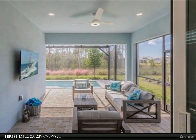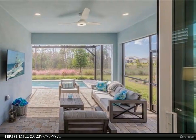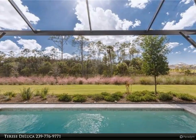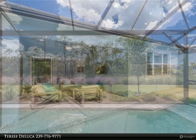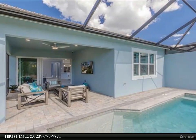Impact resistance windows and sliders, smart thermostat, video doorbell, outdoor cameras, smart light switches, plantation shutters, crown molding, ceiling fans, six large mounted flat screen TVs, under sink water filtration system, wiring for under cabinet lighting, quartz countertops.